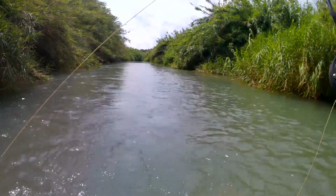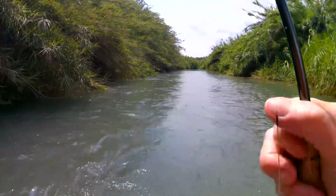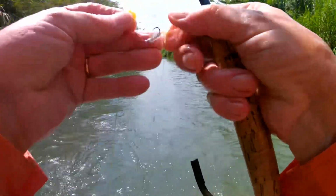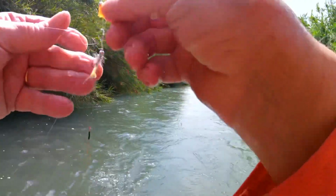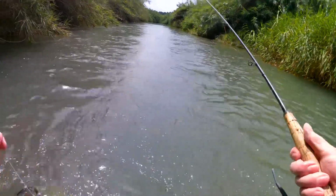Bit of luck, I think. Over the top of the cane and back round again. But it's left me with a bit of a mess. Right, let's have another go.